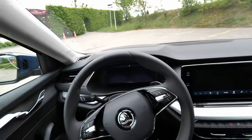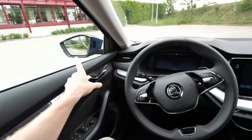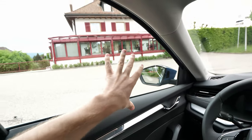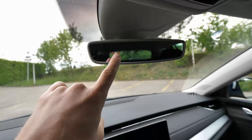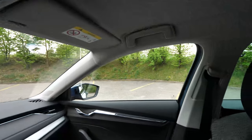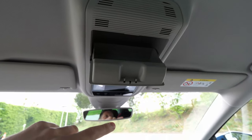Let me show you just like that. The visibility, it's amazing. You see great in the mirrors, great big windows, great visibility in the mirror right here in the middle. Also around the car, big windows, great visibility, guys. I tell you, I know those Skoda cars are the best cars, the best space car and visibility.